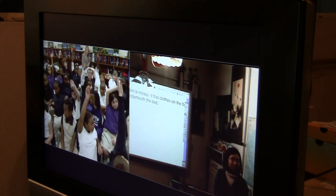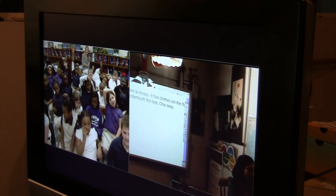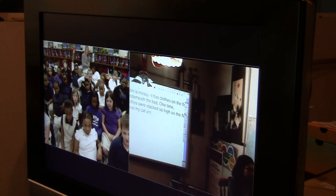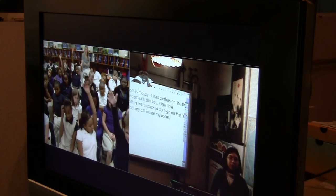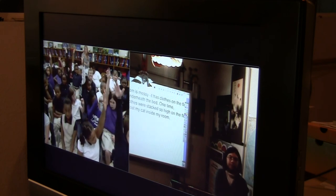Rebecca? I lost my cat one time. One time, the clothes were stacked so high on the floor that I lost my cat inside my room. Okay? So, you know, you could think about the cat, where it might get off to. What are some other details that could help us show how messy this room is?